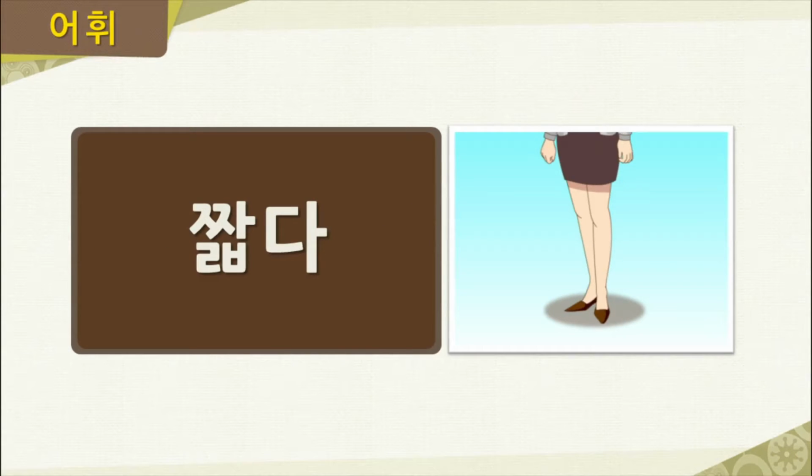Now our next word here is 짧다. Please read along and repeat after me. 짧다. Now take a look at the picture here. And we have someone wearing a skirt. So how is the skirt? It's short, right? So in Korean, the word for short is 짧다. We would describe the skirt in the picture by saying 치마가 짧아요. Now let's go ahead and say the word together one more time. 짧다.